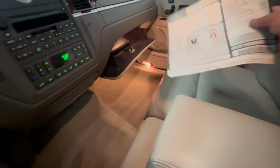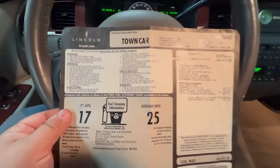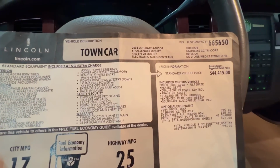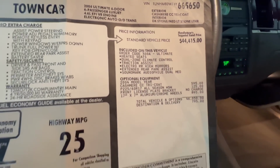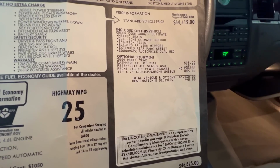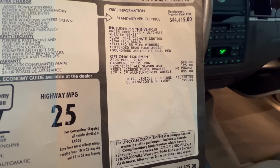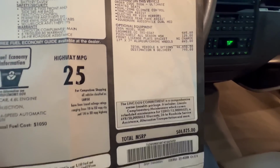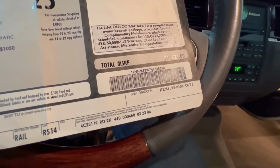And I also have, I didn't realize this, the original window sticker. So 2004 Lincoln Town Car, cashmere tri-coat dark stone with medium stone leather. As far as options, cashmere tri-coat $595, white wall tires $125, and then the chrome wheels was $895, bringing the total for this car to just shy of $47,000 in 2004.